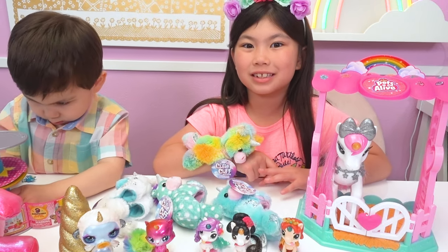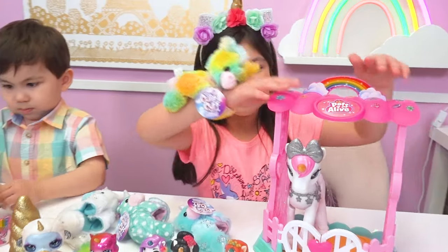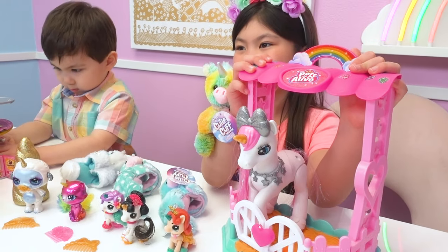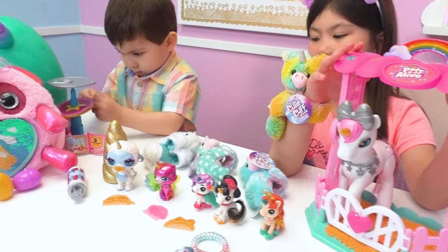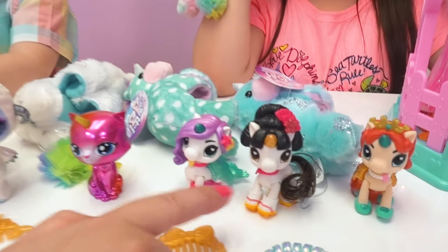Kindergartens, do you love our unicorn haul? Which one was your favorite, Melody? My favorite was this one. Ooh, the Petz Alive Silver Moon. I think my favorite was this one, Jade, because she's a Japanese unicorn.